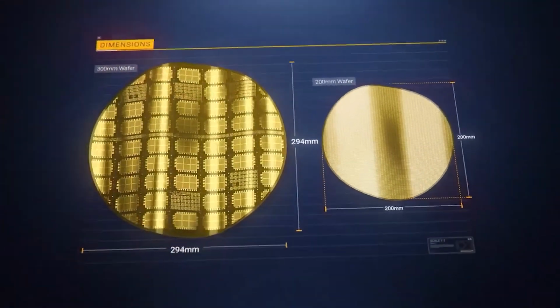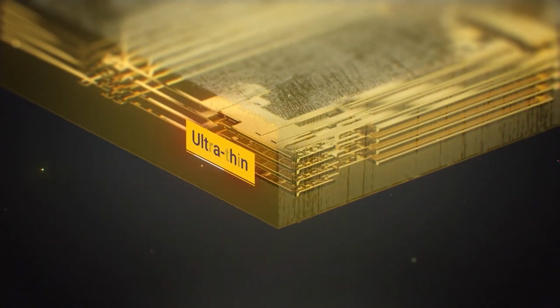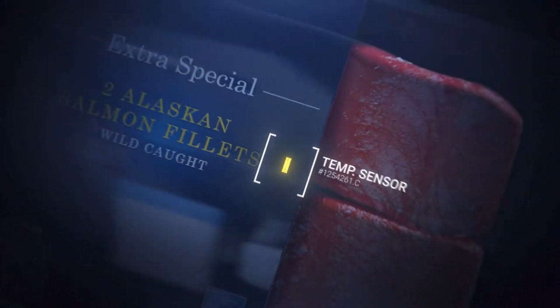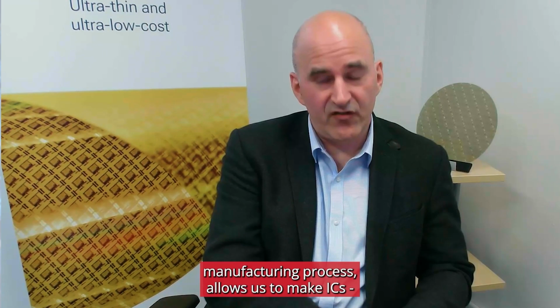And I think this can only be done with the very low cost technology we have, and we talk about we can build wafer fabrication lines at a tiny fraction of the cost of an advanced silicon wafer fab. And that then, at really high levels of productivity and really optimized manufacturing process, allows us to make ICs, flexible ICs, at very low cost.